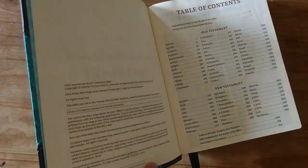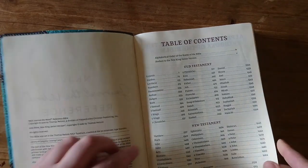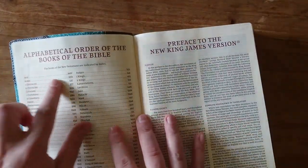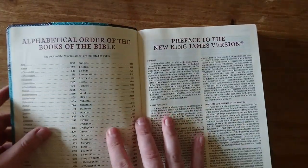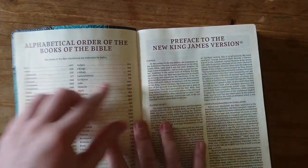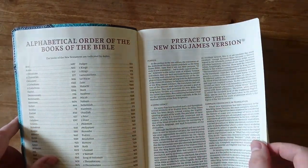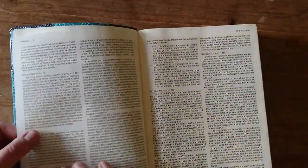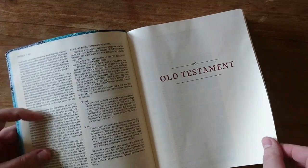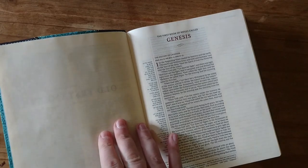All right. And here we have the table of contents, in alphabetical order of the books of the Bible. As you can see, these titles are highlighted in this dark red. It's a kind of brown red, which I think is very neat and very classy. That's the preface, and this is our Old Testament page, and here we have it.